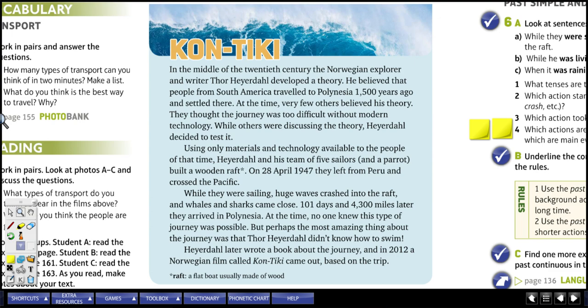At that time, no one knew this type of journey was possible, but perhaps the most amazing thing about the journey was that Thor Heyerdahl didn't know how to swim. Heyerdahl later wrote a book about the journey, and in 2012, a Norwegian film called Kon-Tiki came out based on the trip. So, what an amazing story, right?